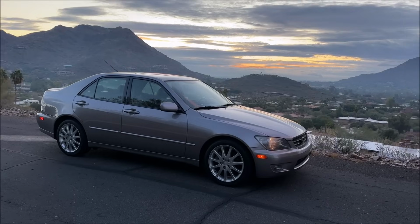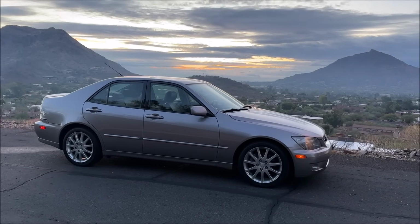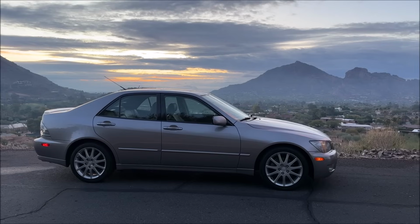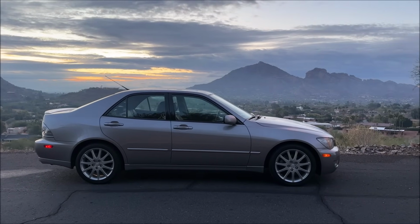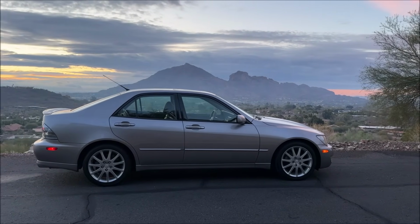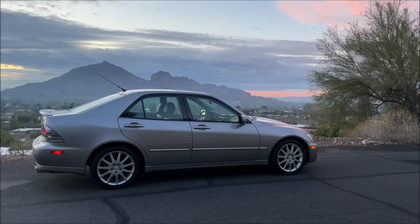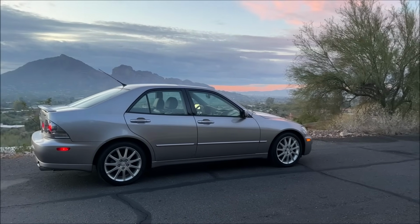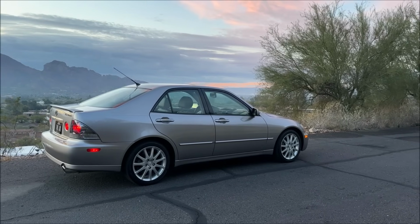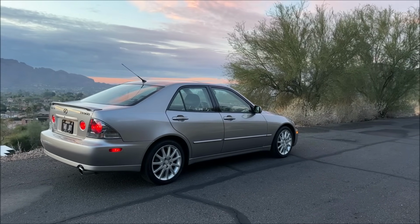It's under the hood. This first generation Lexus IS300 came out in 2001, and it was powered by the famous Toyota 2JZ-GE inline-6 power plant that was rated at 215 horsepower and 218 pound-feet of torque. This car, unlike my brother's, is a completely bone stock example, and I feel like it maybe needs to stay that way just because it is such a super rare configuration for a couple of reasons.